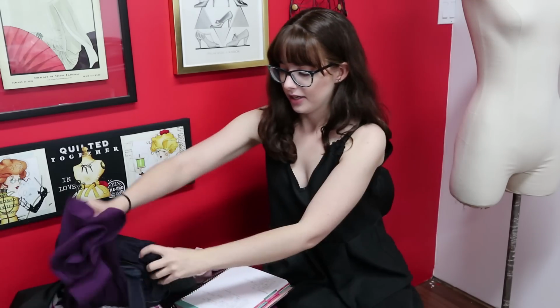And I made two Artisan camis, which I had planned for this month to use up some scraps. So I made this purple one.